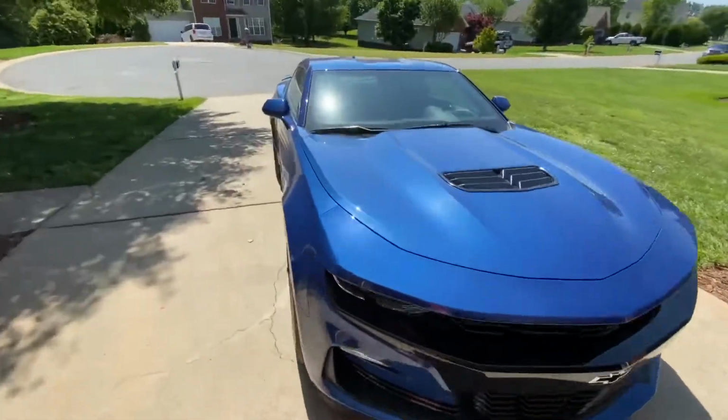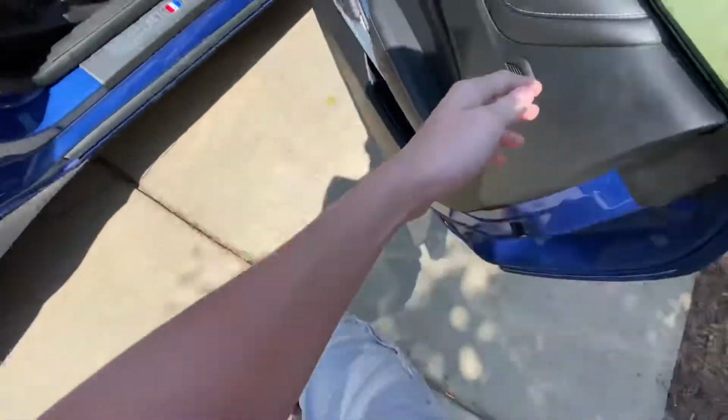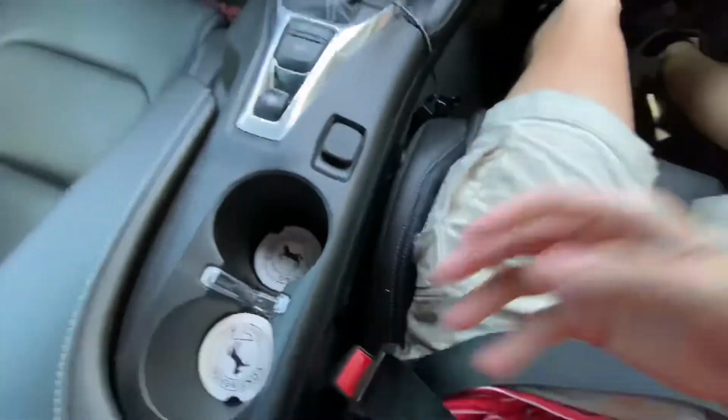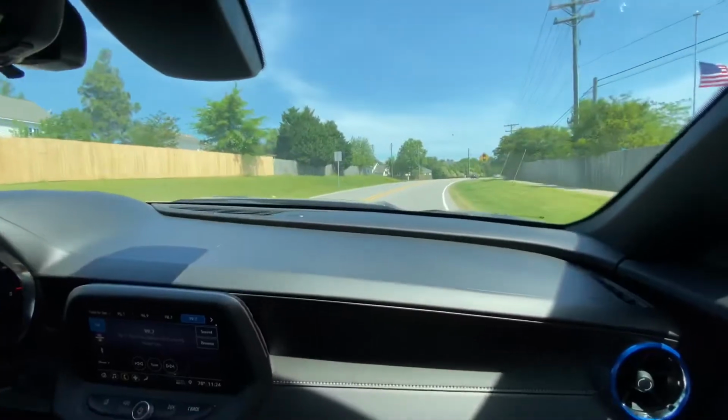Now we're getting inside the SS now. Let's go and get inside this bad boy. Open this bad boy door up right now. And go ahead and have a seat inside the SS. Ooh, it's automatically already cool in here. So now this is gonna be the first ride in the SS after a very long time. So now there we go. Here we're now inside the SS. We're ready to go.